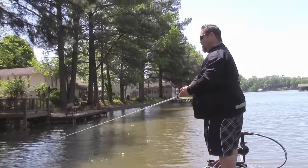Okay, I see more of those rocks up here. So that looks like it might be another spot that might hold a fish or two. Oops. Overrun. We're going to try the little toady majigger here.